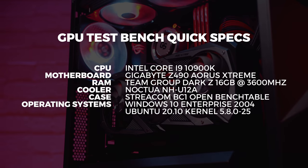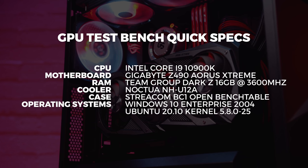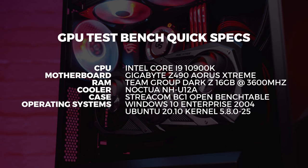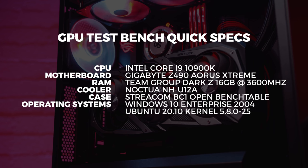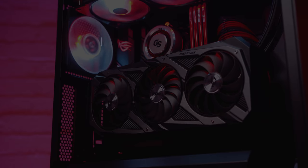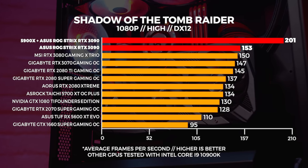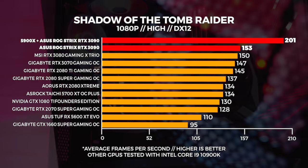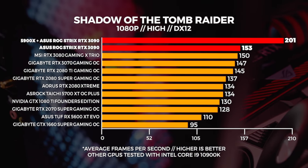All right, this is the testing hardware that we typically use for our GPU benchmarking videos. Obviously, it's quite different to the system that we built in this video, but I did want to share this with you guys just to clear up any confusion. So any GPUs that don't list the CPU are tested with this exact configuration. Anyways, let's jump right into it and show you just how ridiculous these new CPUs are performing because we've got a faster single-threaded speed. And just keep in mind as well, Shadow of the Tomb Raider has always been more biased towards Intel CPUs because of that higher clock speed.